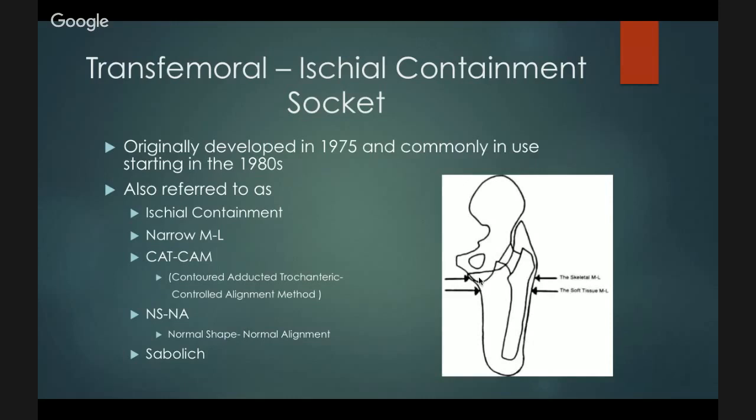The ischial containment socket, if you look at the literature, is called a number of things. Obviously, ischial containment, narrow ML, because this is in comparison to the previously existing quad socket. The CAT-CAM socket, which stands for Controlled Adducted Trochanteric Controlled Alignment Method. It's a long acronym. This is not to be confused with CAD-CAM, which is used in manufacturing, and we'll talk about that later, actually. That's a different acronym. Then there's normal shape, normal alignment, and Sabolic. So those are names for that.